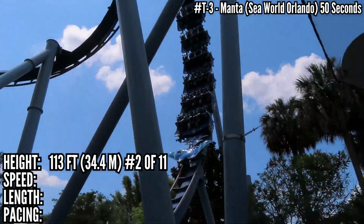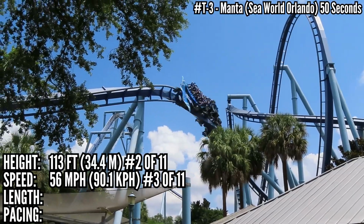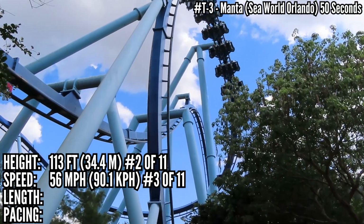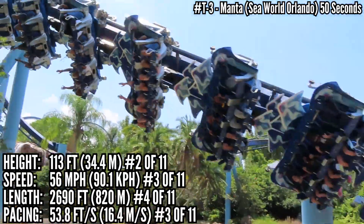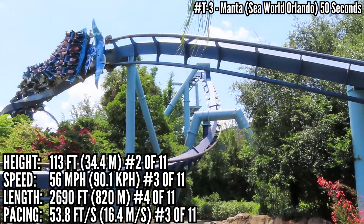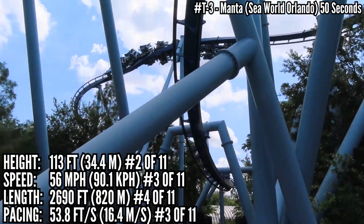Because this is a flying coaster, that drop isn't going to go all the way to the ground, so it tops out at only 113 feet. Still good enough to be tied for 2nd place. It hits 56 miles per hour, which is 3rd. This is a long ride, split in half by a mid-course brake run. 4th place in length, at 2,690 feet. And despite losing some speed on the mid-course, it's 3rd in pacing at 53.8 feet per second. Having ridden this one, it's very intense in that low to the ground second half, after spending a lot of the first half high off the ground.